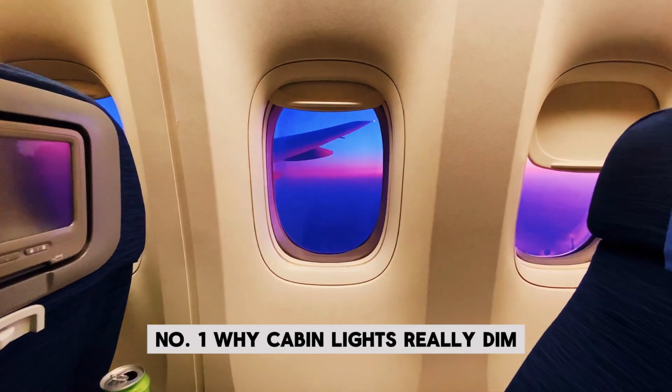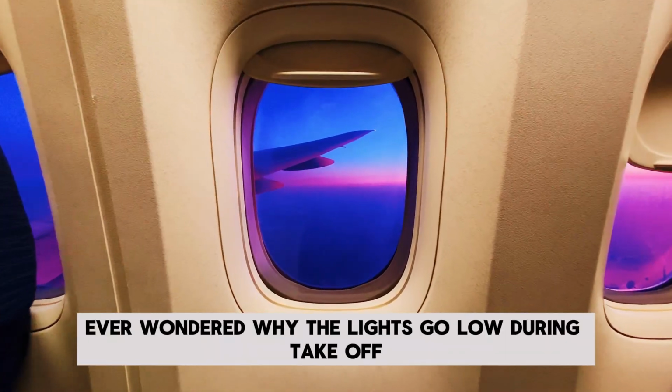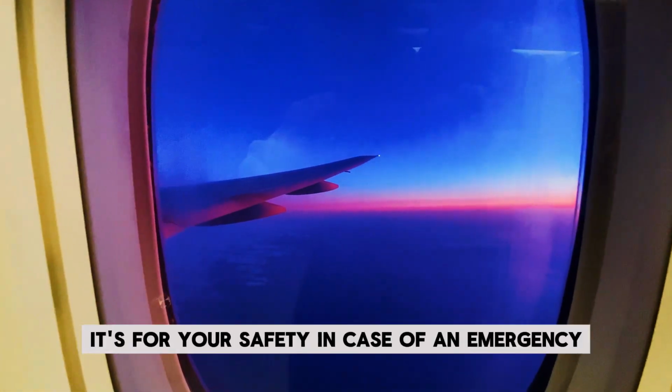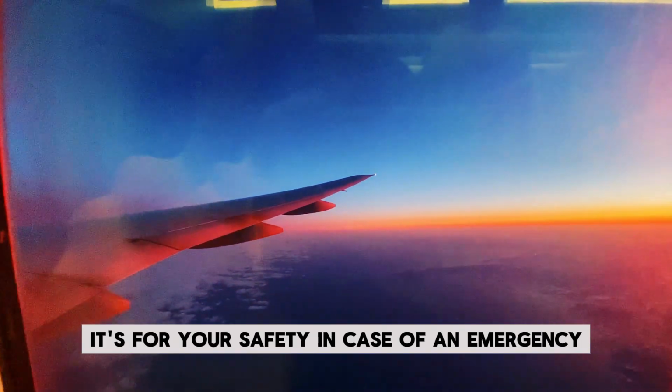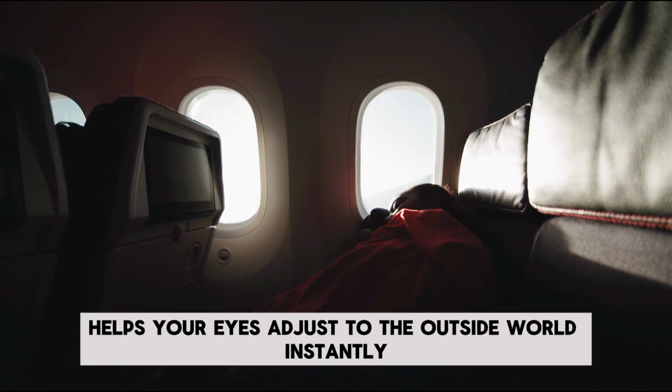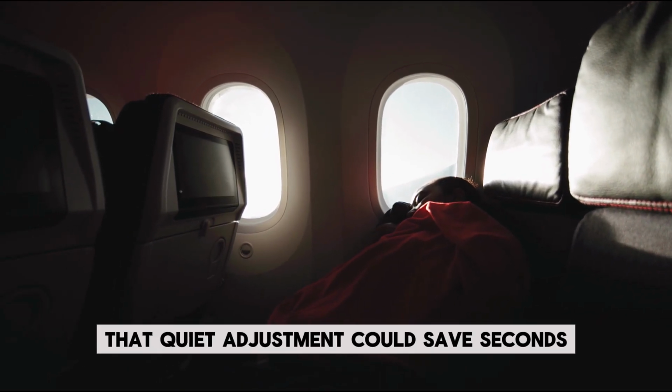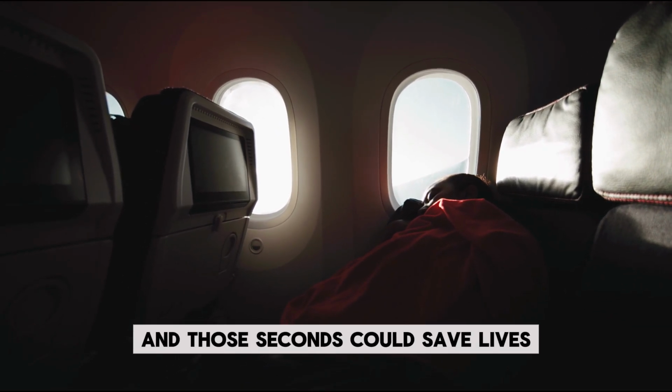Number 1. Why cabin lights really dim. Ever wondered why the lights go low during takeoff and landing? It's not for the vibe, it's for your safety. In case of an emergency, dimmed lighting helps your eyes adjust to the outside world instantly. That quiet adjustment could save seconds, and those seconds could save lives.